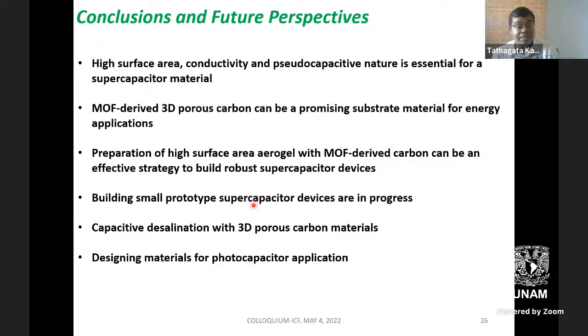Capacitive desalination is a very good area that people have been working on. They use high surface area materials to desalinate water, to remove the salt content from the water. And we are also looking forward to designing novel materials for photocapacitor application. A photocapacitor is a capacitor which is photoactive and can work under sunlight.